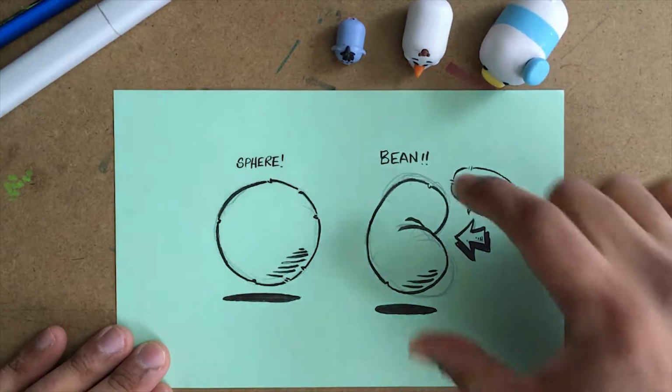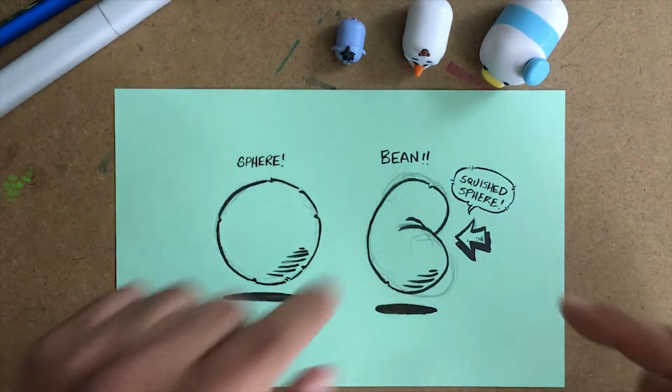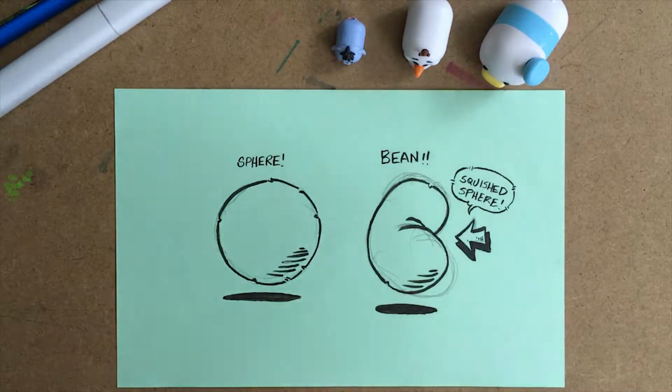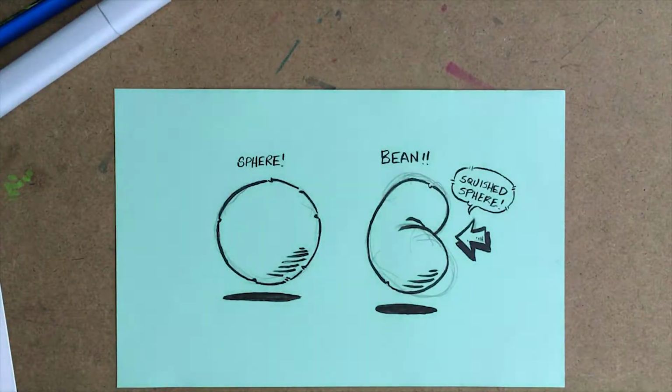We squish it. It's a little squished sphere, so imagine this as a three-dimensional shape, and we squish it in the side. This is what we get. So we're going to use these two shapes to build our confident lawyer bear. So I'm going to move my guys, first of all.